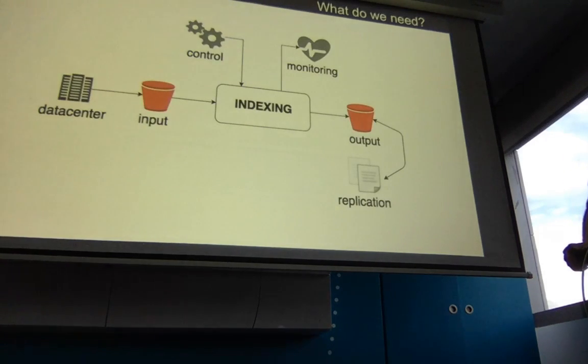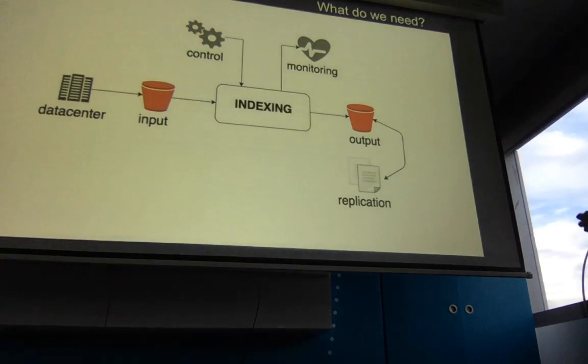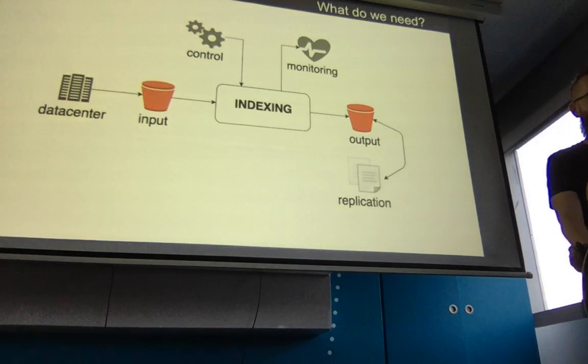Here is like a very high-level overview of what we are aiming for. So you see, this is our famous indexing process. We have stuff still running in data center that will produce some input. This is the S3 bucket, right? So there is some input. We're running the magic process inside. It produces output. The output we need to replicate to different regions because we serve it from different regions.